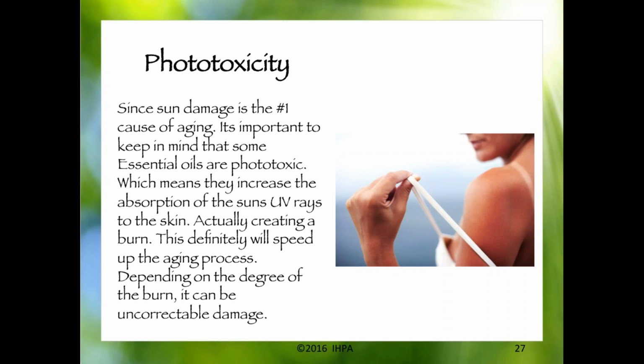So when you are using essential oils that are cold-pressed citruses, as I mentioned, those are the oils that most people start off with, you want to be aware that they have a chemical constituent in them called a furocoumarin. Furocoumarins are the constituent that increases the absorption of the UV rays into our body. So they are in cold-pressed citruses.